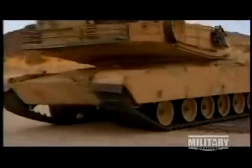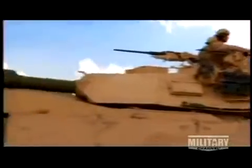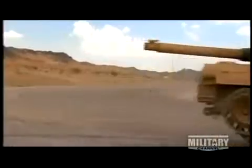Despite all of the tank's shortcomings, most commanders recognized the huge potential of this weapon by the end of the war. Almost a century later, the Abrams is the latest in a long line of tanks. And like every tank before it, the Abrams runs on Caterpillar tracks.